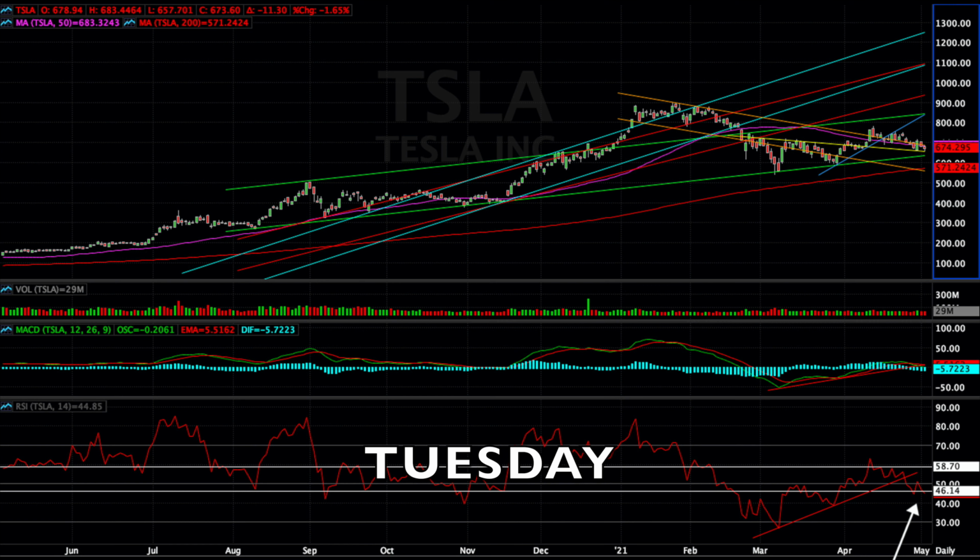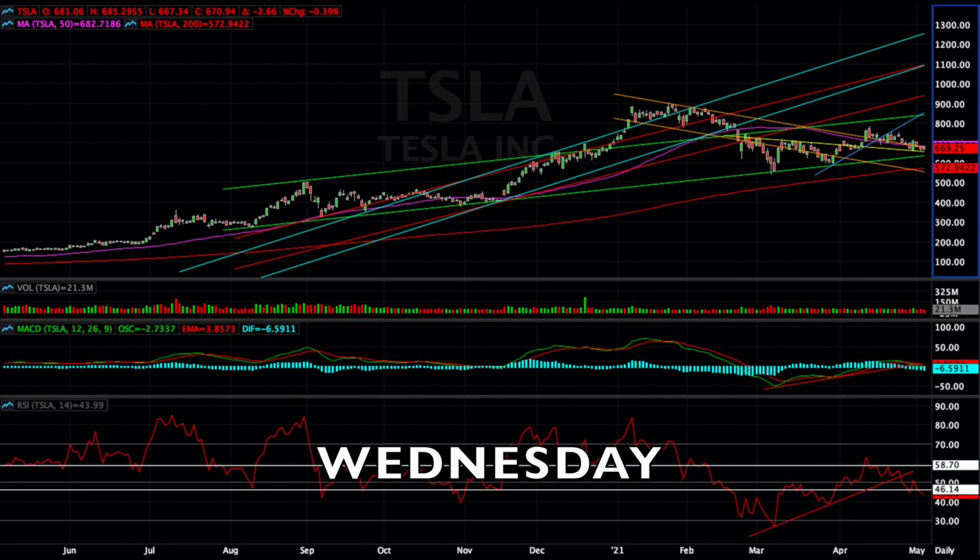Given the bearishness of the indicators and recent weakness in Tesla stock, I do see us potentially retesting the bottom of the green channel at around 635 before we recover. This 635 level is the absolute lowest we should go, otherwise the long-term uptrend going back to August 2020 will be in jeopardy. On Wednesday, Tesla was down 0.4%, closing at 670.94.